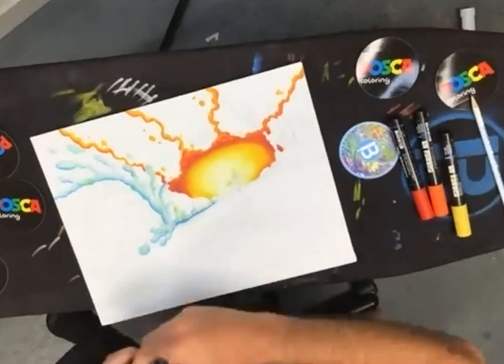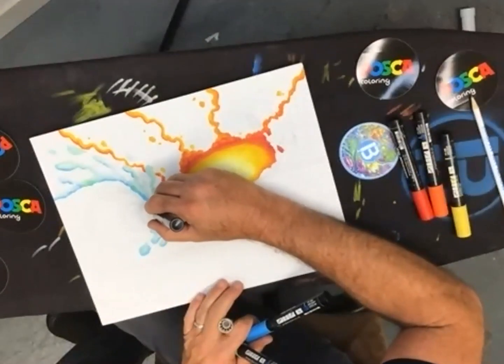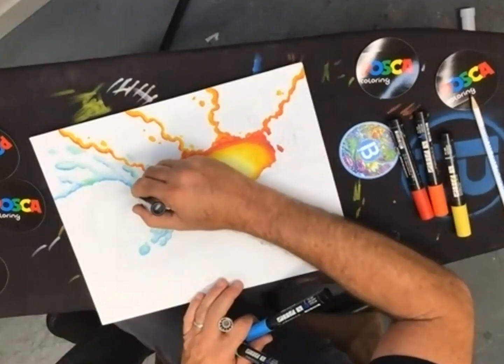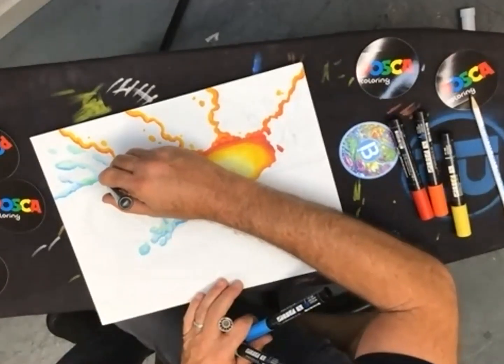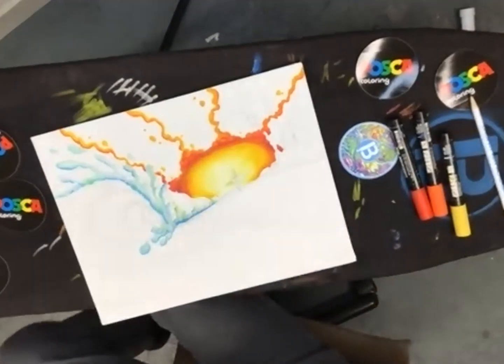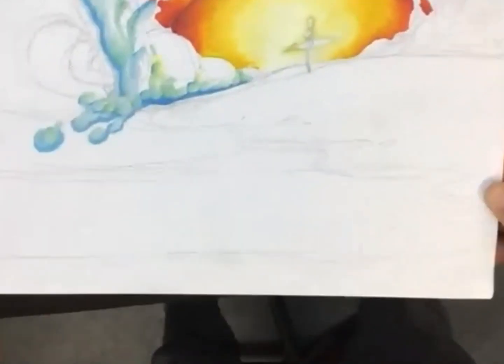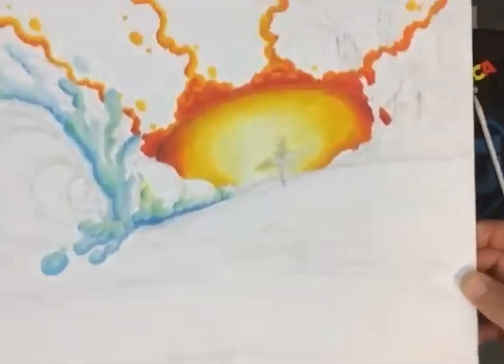All right, so I want to just do one thing before I do the close-up for Sawyer. I'm just going to add a little bit of white on this other side of this light blue. Something like that. Okay, so I'm going to get it up close. Good. There we go.